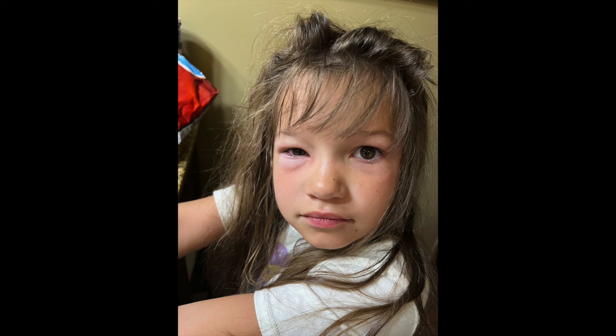Juan ended up buying just some allergy drops, which, if you try to put anything in a kid's eye, they kind of freak out. So that was a fun experience. But luckily, with just a warm compress, things were under control. And the next day she looked a lot better than she did the night before.